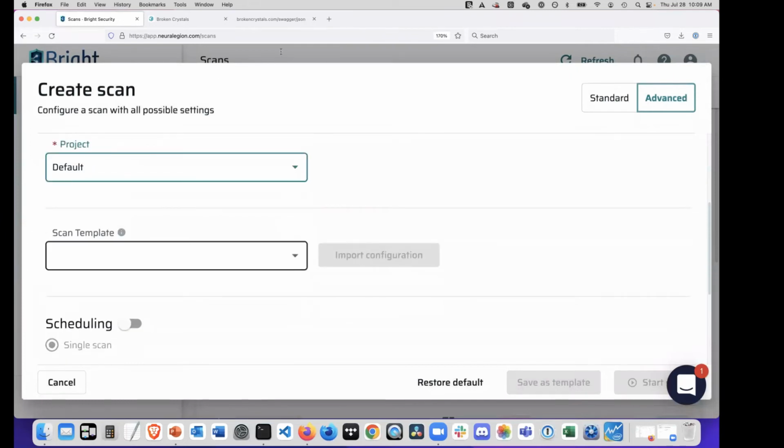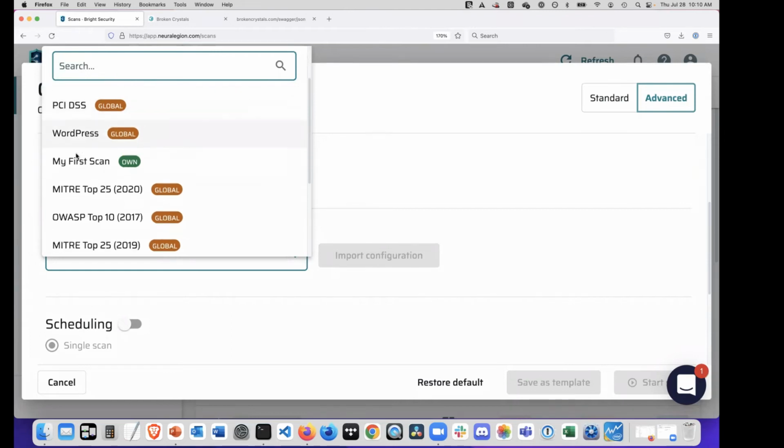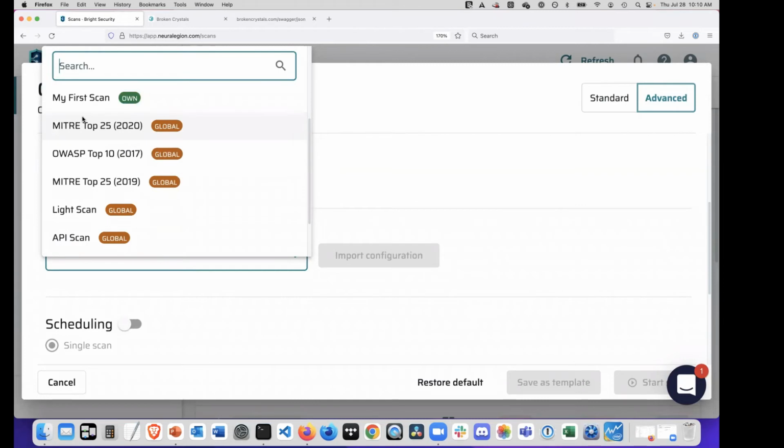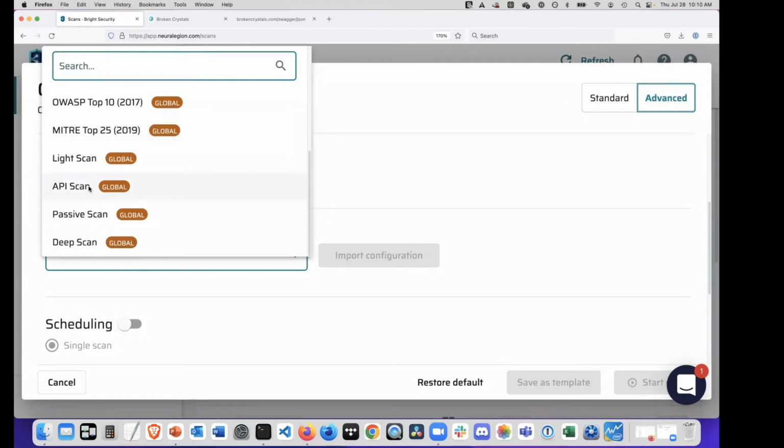And then the important part is when we get to scan template. For the scan template, there's a bunch of scan templates that already exist. This is one that I made, Broken Crystals API scan. So totally ignore that because you won't have that. You'll only have the ones that are global. So there's an OWASP top 10 scan, a PCI compliance scan, a WordPress scan, MITRE, the old OWASP top 10, the old MITRE, light scans, etc. But what we want here is API scan.